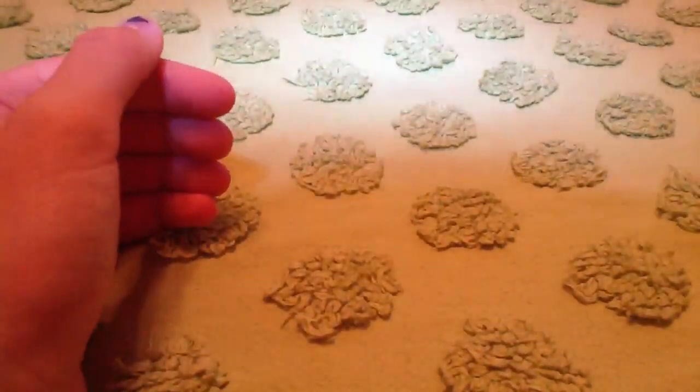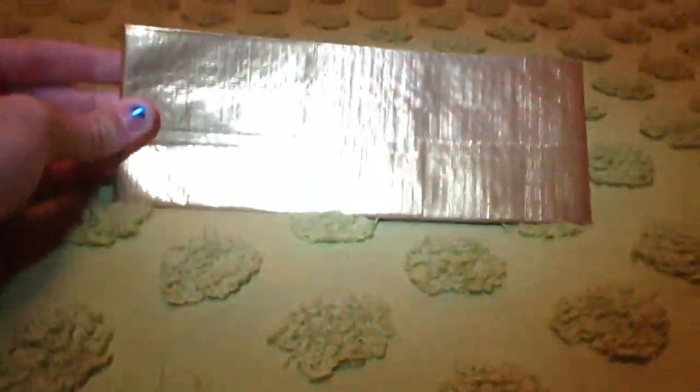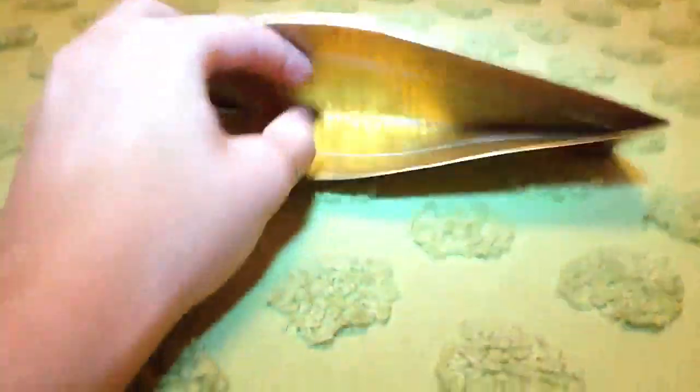And these two are new. This one I like a lot because it's really shiny and I just love gold.